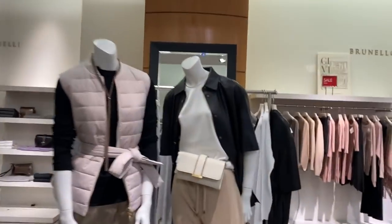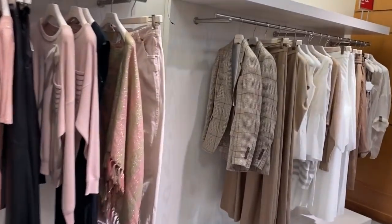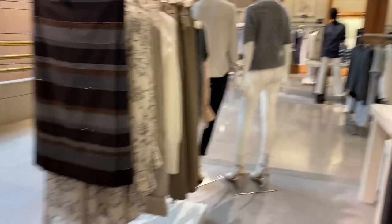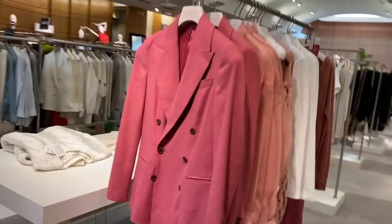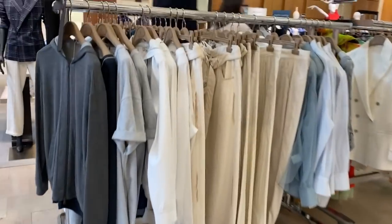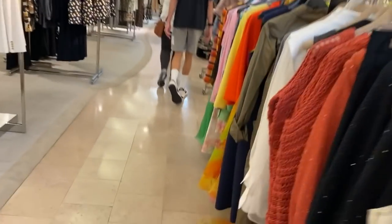But look at one of my favorite brands, Brunello Cucinelli. I could buy Brunello Cucinelli full price. I would. A lot of this stuff is absolutely gorgeous. It's kind of like The Row, Brunello Cucinelli, Tom Ford. They're kind of like that very minimal, effortlessly. Like, look how beautiful that blazer is. And they have a lot of it on sale as well. But even so, Brunello Cucinelli is so expensive.